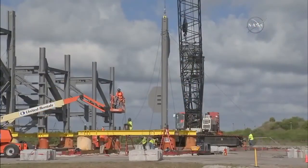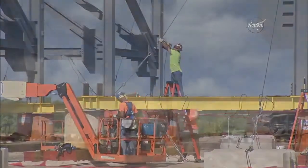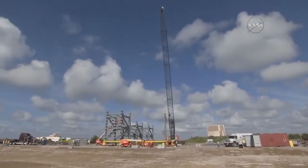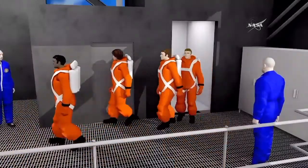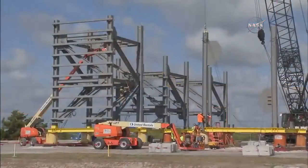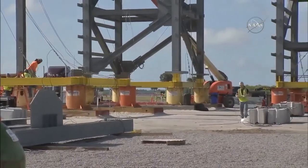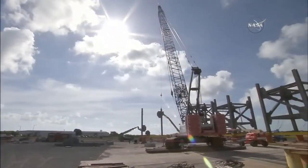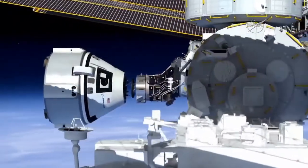Workers are assembling the tiers that will be stacked atop each other at Space Launch Complex 41 this year. It will take 7 tiers to complete the 200-foot-tall structure, designed to meet the unique needs of astronauts and their ground support teams. So we've added lots of features to this tower that you would not normally have on a normal, everyday integration building. The tiers will be stacked at the launch pad between Atlas V liftoffs and outfitted with wiring, elevators, and emergency evacuation systems before crews begin launching from the pad to the International Space Station.